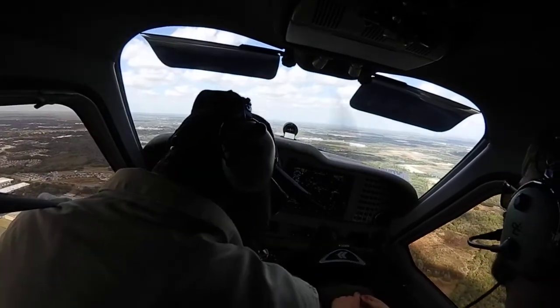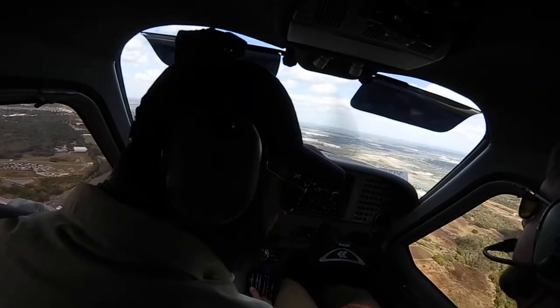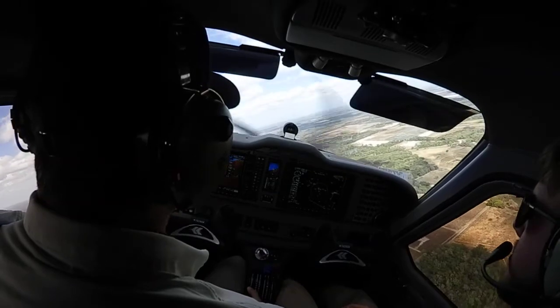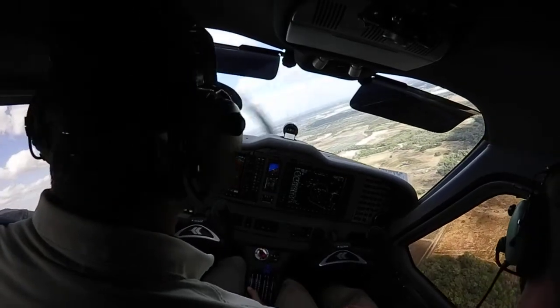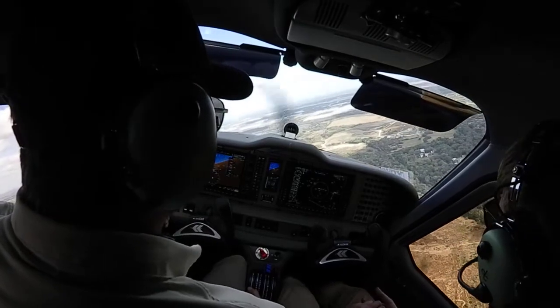201 Zulu, fly runway heading, I'll call your southbound turn. Runway 10 Papa 2, clear for takeoff. 201 Zulu, runway 10 Papa 2, clear for takeoff, fly runway heading.